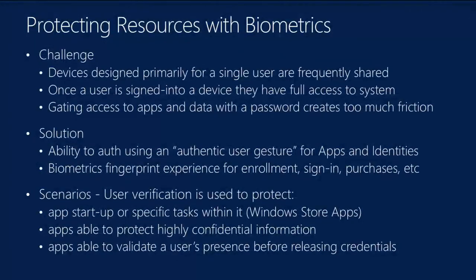We've also had the ability to have certain functions within apps gated with biometric verification. So you can imagine selling a piece of stock, or moving money from one account to the next. With a touch-based device, you have a very frictionless experience. You go into the app and touch to verify that you want to make that transaction, so it doesn't get in the way like a password would. You can even hide confidential information on a PC as well with this type of technology.